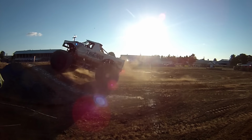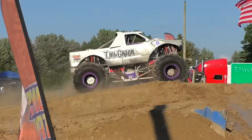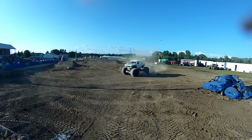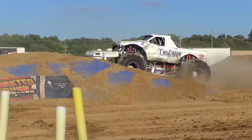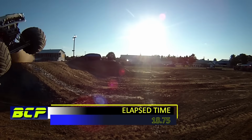Right now, as tailgater Tim Jones rolls out of the Show Me State. He will not leave anything on the table, believe me. Look at him pre-steer. That's going to hurt him. He will not be able to get away with that with another truck over there. But he flies across the finish line in 18.75.